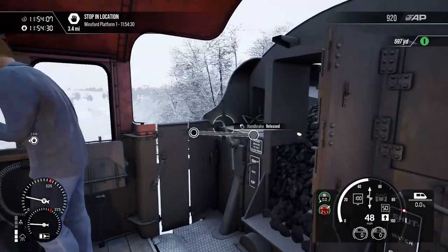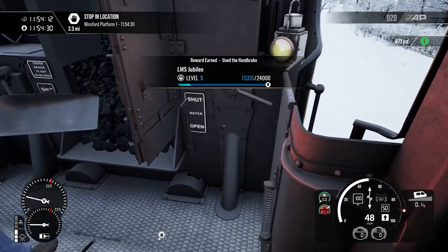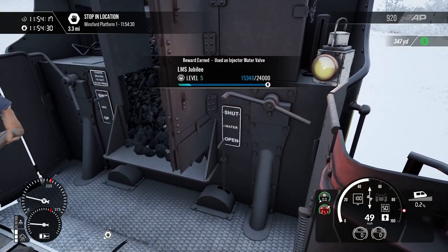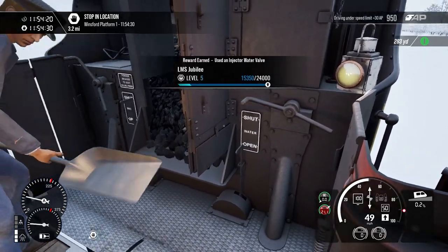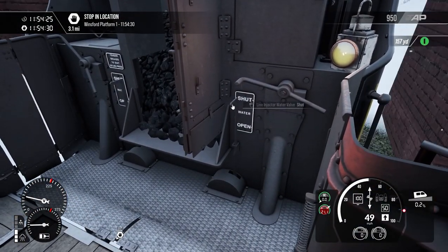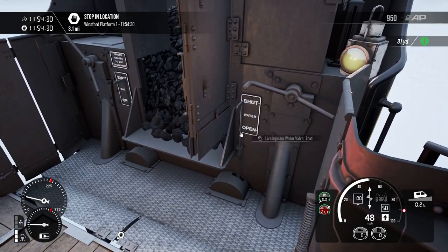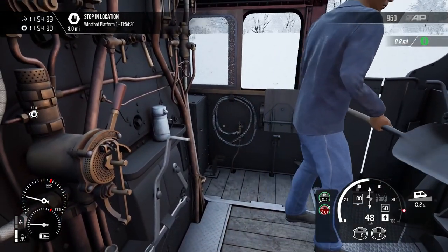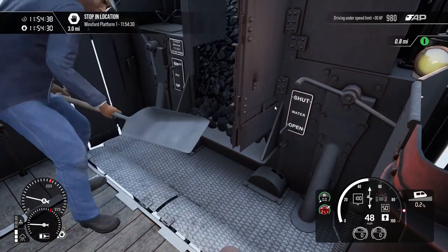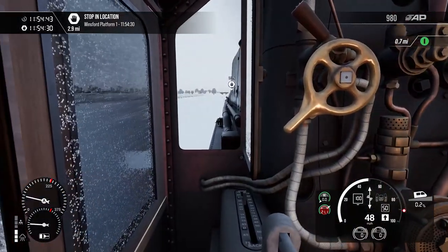I'm not applying the handbrake. Shouldn't have done that. What's that? Live injector valve. Is that something I've done wrong? I'm just going to leave that on. I don't even know what that was on. I might leave it on open. I have no idea what I just did there.